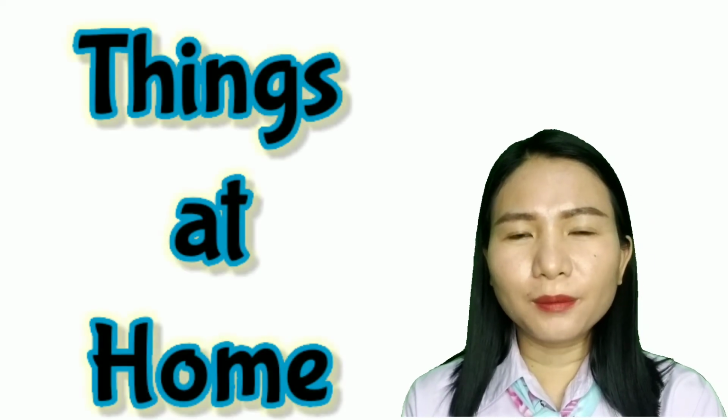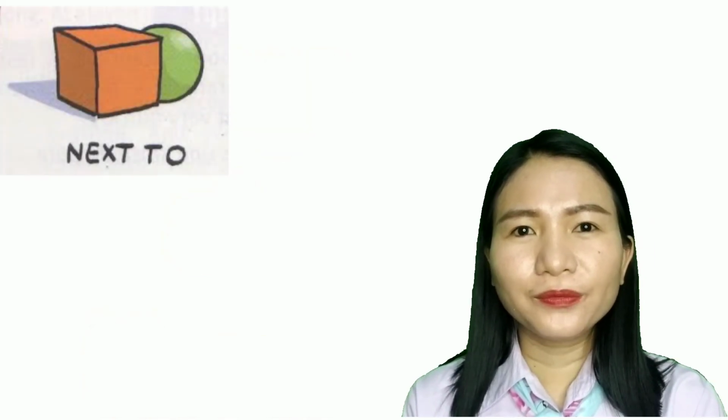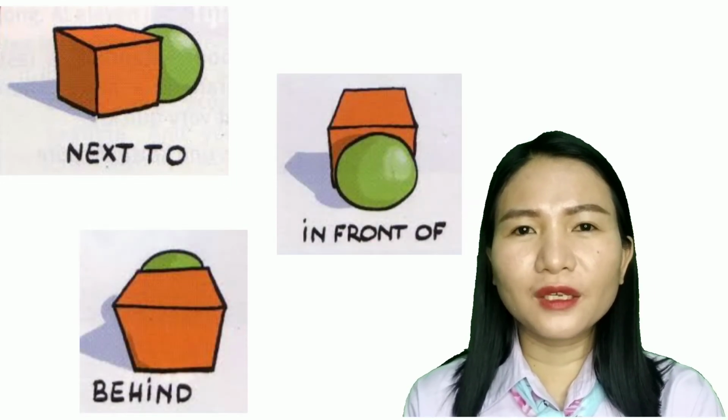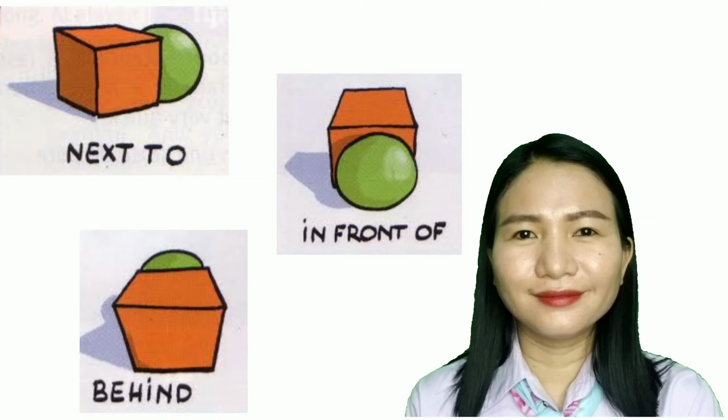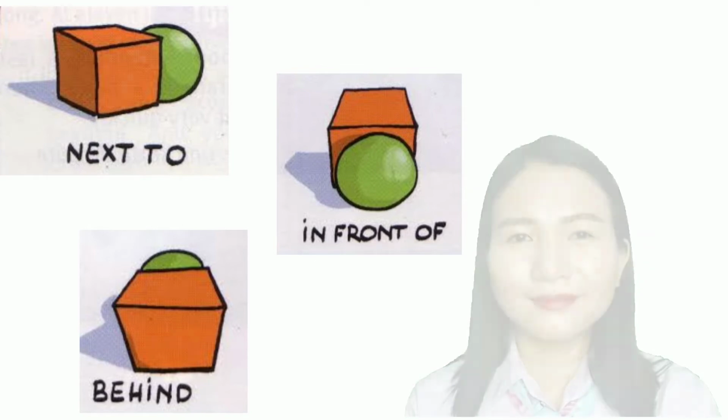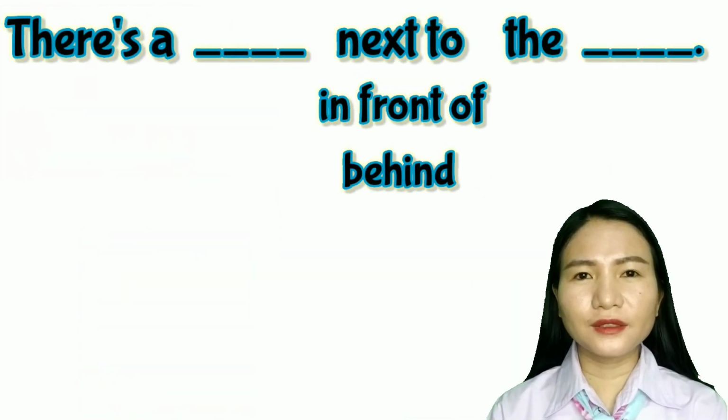Now we're going to make sentences using the vocabularies about things at home and the prepositions next to, in front of, and behind. Look at the picture carefully for a better understanding of each preposition. Here is the sentence pattern. Now let's try making sentences.